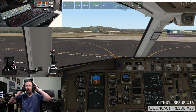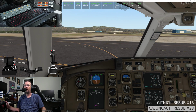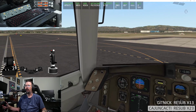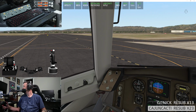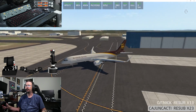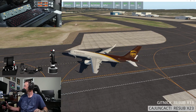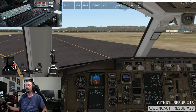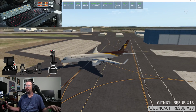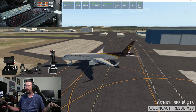Okay, so we're going to turn out here to Juliet. You'll be able to see the rudder animation as I make these rudder movements. Interesting that I show Juliet going that way, but it's not labeled this way, but Foxtrot's this way.